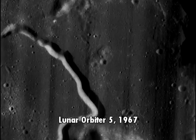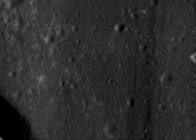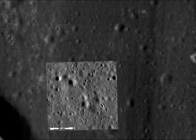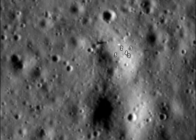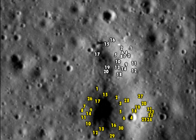Using this logic, let's have a look at the Apollo 15 site again. First of all, neither the photos taken by Lunar Orbiter nor LRO show these streaks that are common to recent impact craters. And looking at the close-up LRO image, I've counted at least 20 smaller craters within the halo crater itself. Its neighbouring crater is also filled with many smaller craters. This means we know that, contrary to what Astrobrand claims, these are not recent impact craters.